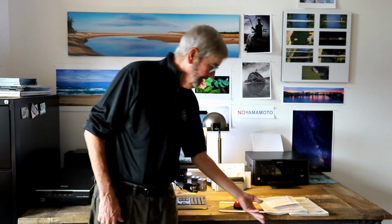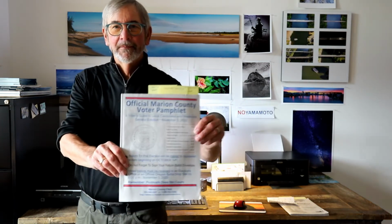In episode 1 or part 1, I covered just the general way we go about voting in Oregon, which includes the mail ballot system. But before we even get the ballots, and this is what I want to cover in part 2 here, before we even get the ballots, we get information. We get what's known as the voter's pamphlet.